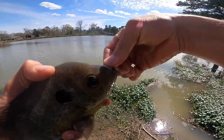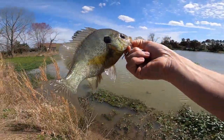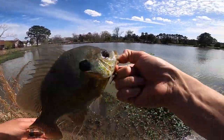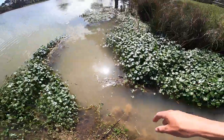That is hard to beat. They've been feeding on these little minnows. This little fly looks just like a little minnow. You can lift that bluegill without a problem. Giant, absolute giant. All right, we're gonna release him. See you, buddy. Woo, there he goes.